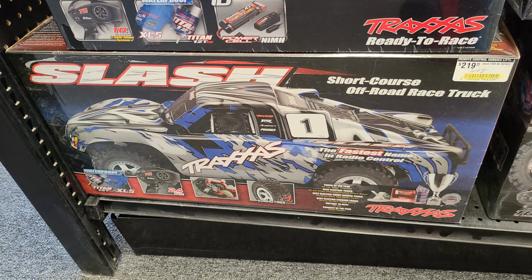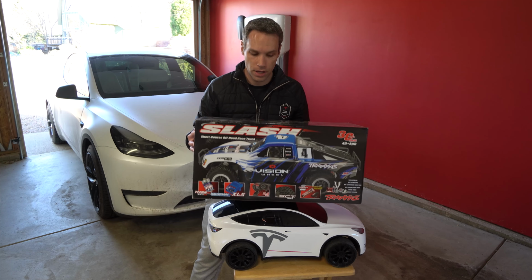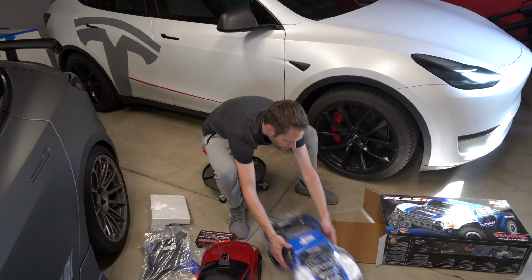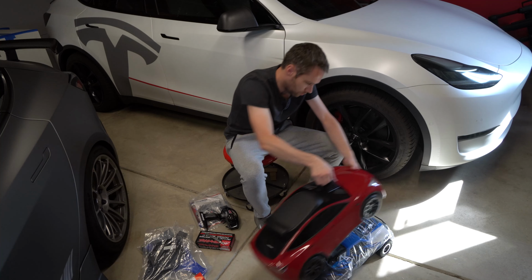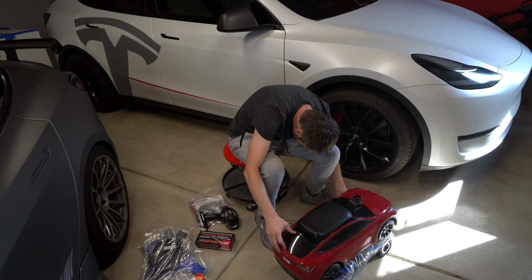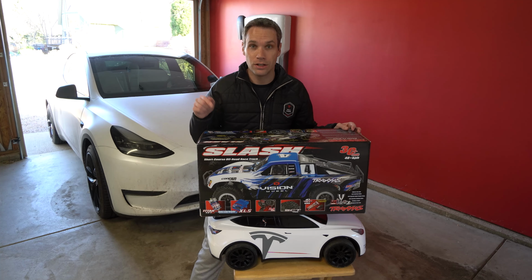And not wanting to completely break the bank, I settled on this. This is the Traxxas Slash two-wheel drive, and I found this basically had a very close width. Now, the length was not going to work, so we worked on that a little bit later. But I went ahead and settled on this. It was one of the cheaper options that looked like it would work. By cheap, this is still over $200.